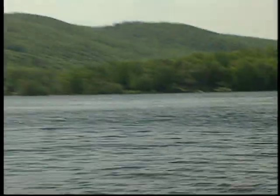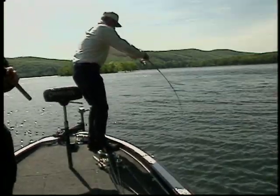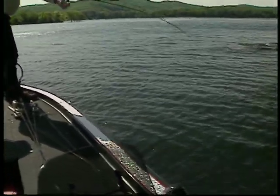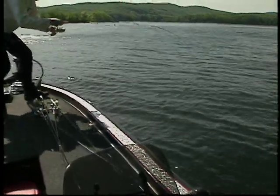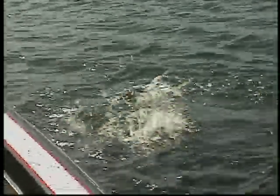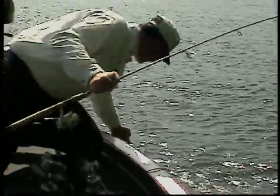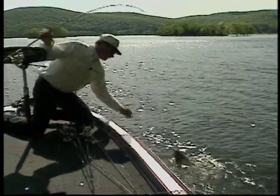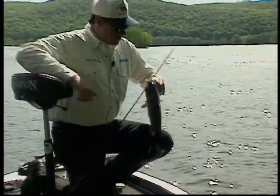Here we go. Got one? Yeah, nice fish. Very nice fish. Good smallmouth. Come on, sweetheart. Good. Come on, sweetie. Please. Oh, easy. Whoops. There we go. Nice fish. Oh, that's a nice one.